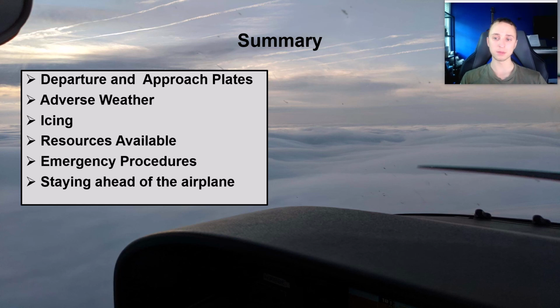VMC versus IMC. When it's VMC, it's pretty straightforward. Go land somewhere as soon as possible. For IMC, we've got those two acronyms we can follow, the AVEF as well as the FAME for our altitude. So just having those memorized is good for IFR flying for sure. Kind of just be ready for any situation there.